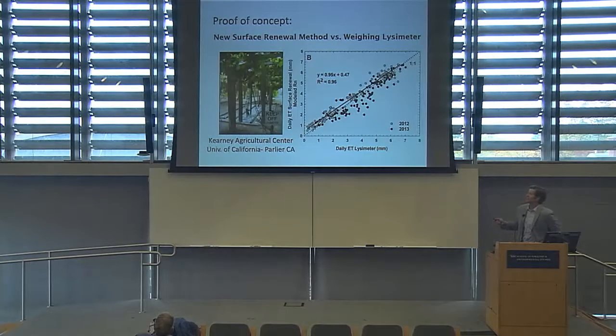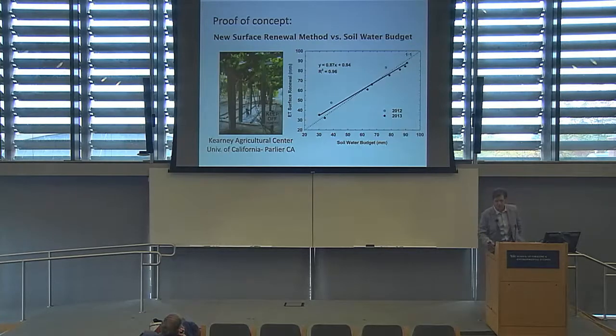So we did this work, without getting into the math that was behind it. We compared it against that weighing lysimeter, which is considered a gold standard. And we looked at what we were getting off of using our modeled net radiation of the surface renewal system relative to that daily ET that's coming off of the lysimeter. And across multiple years, we're getting very good fits. For field biologists, I was elated with a 0.96 R squared for this, and slopes of close to 1 on these.